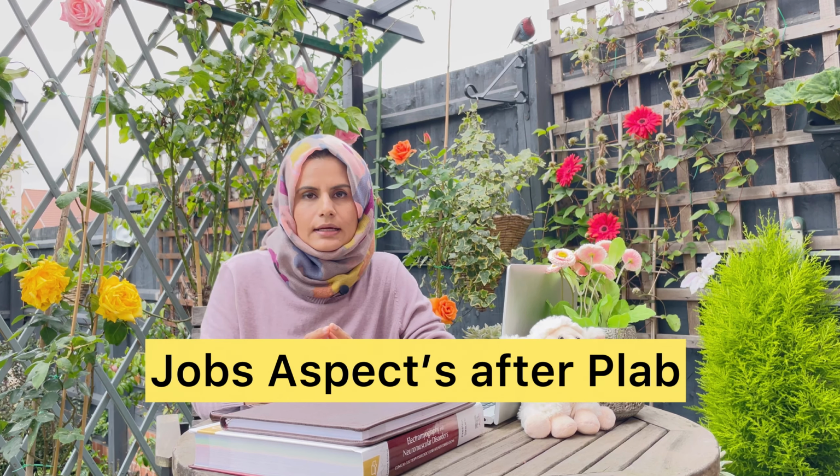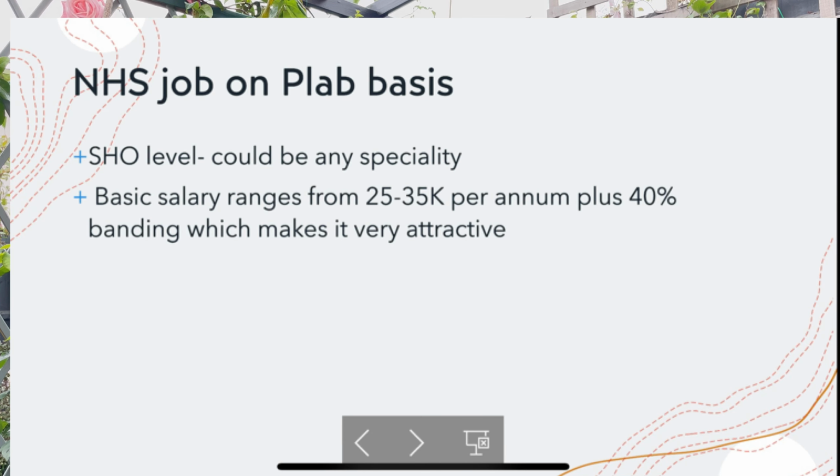Now the next step will be that you will have your GMC registration and you start applying for your jobs. So what are the job aspects once you have done your PLAb and you have got your GMC registration? You are open to many specialties. You can begin as a senior house officer in various specialties. Your basic salary is from 25 to 35k depending on your whole experience.